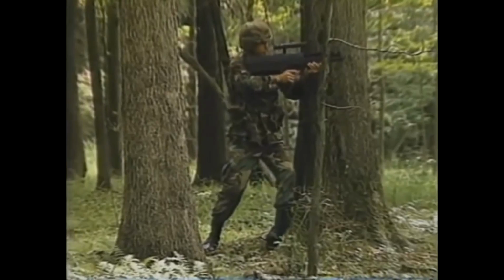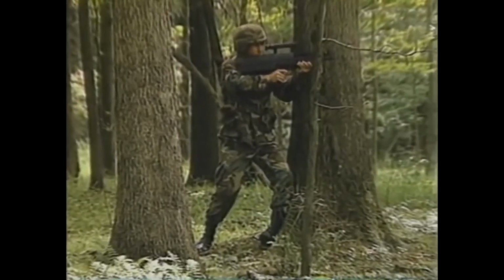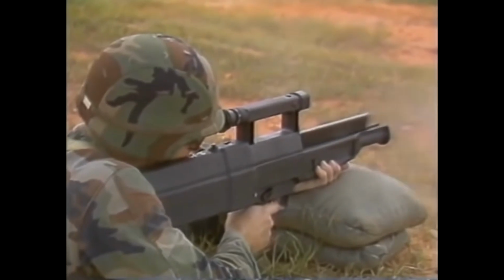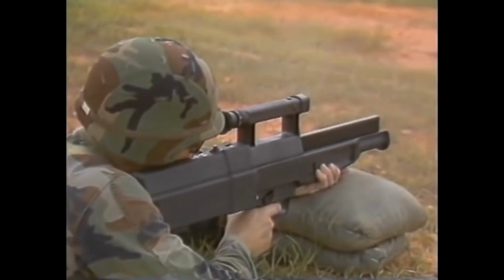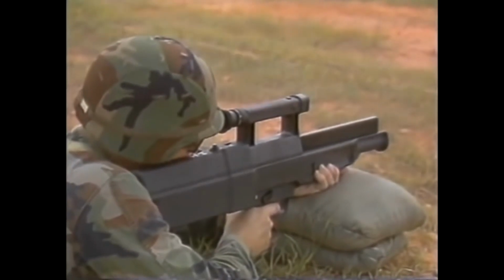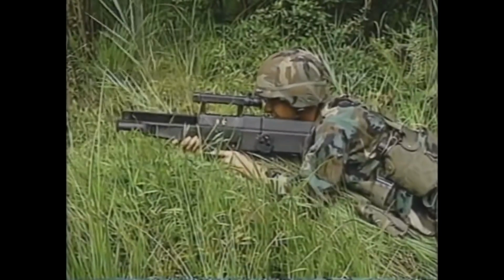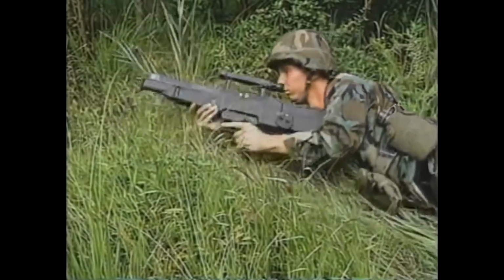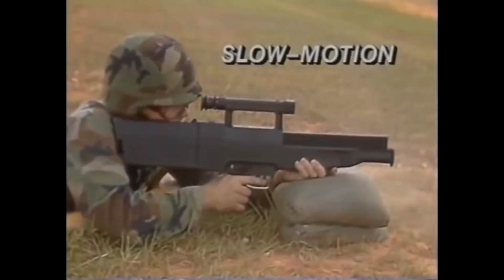First, there were technical issues. Caseless ammo is extremely sensitive to heat. Without a metal casing to absorb and eject heat, the G11 risked cook-off, where rounds could detonate from the heat alone. Then there was cost. The G11 was incredibly complex. Each rifle was expensive to produce, and the unique ammunition would require entirely new supply chains.